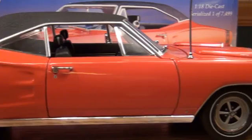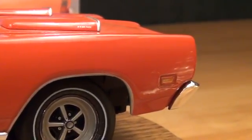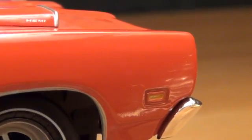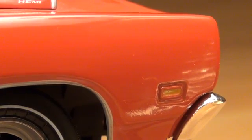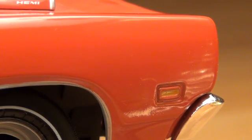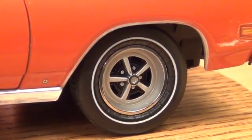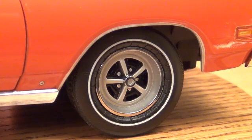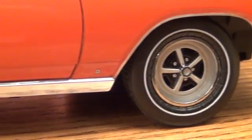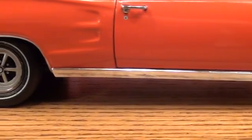And let's have a look at some of the side details. Both front and rear side markers are painted on. Of course, the front is kind of an amber orangish color. The trim bezels were painted body color. This car is equipped with Magnum 500 wheels and white wall tires. All the chrome wheel well trim is painted on. They've given us a nice chrome plated piece that runs from wheel to wheel underneath the sill there.